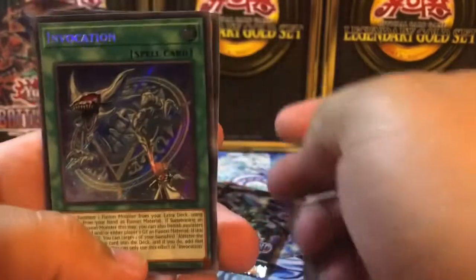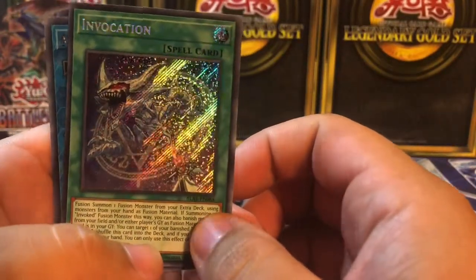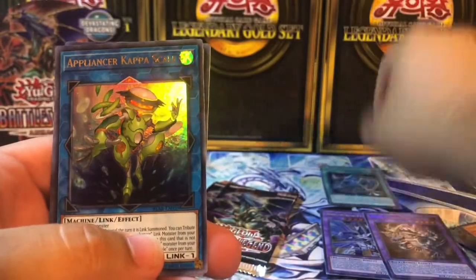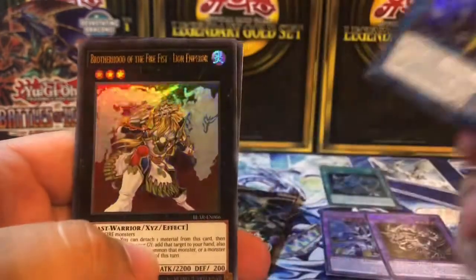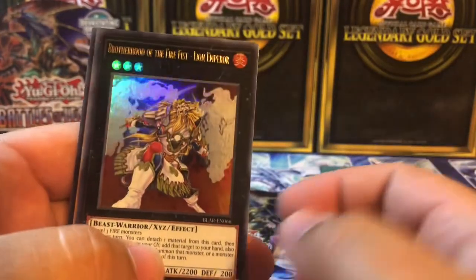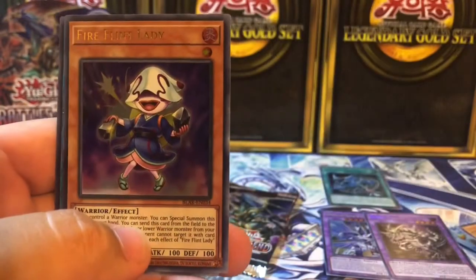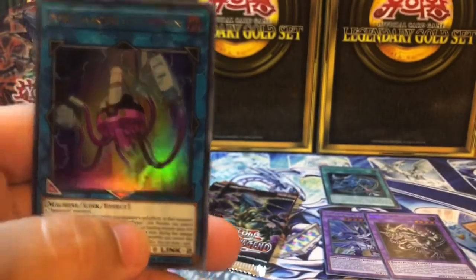There we go, there's a good one. Invocation. So that's about a $24 card right there. All right, Appliancer Capiscale, Brotherhood of the Fire Fist. Pretty cool looking card. Fire Flint Lady, and Appliancer Celtopus.